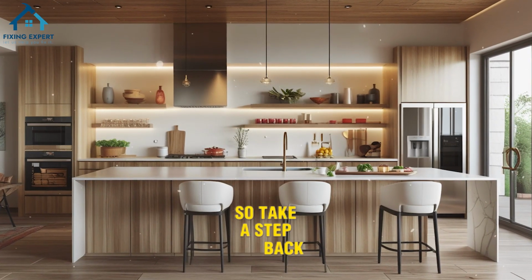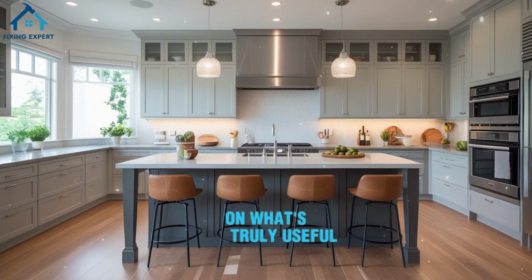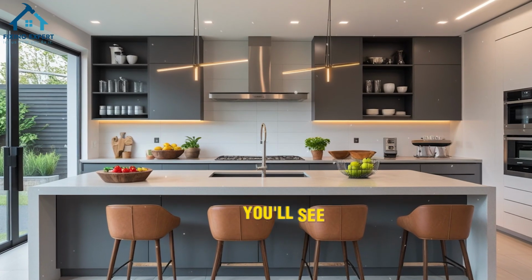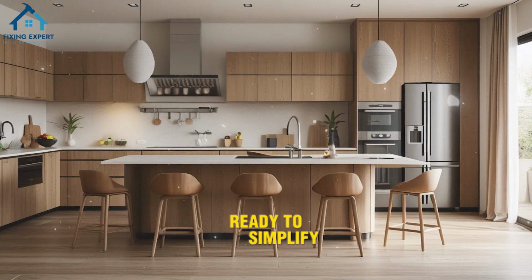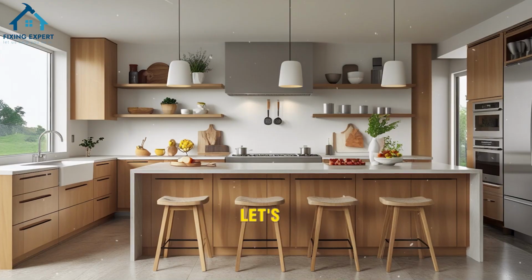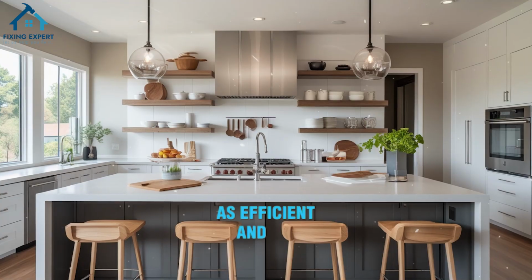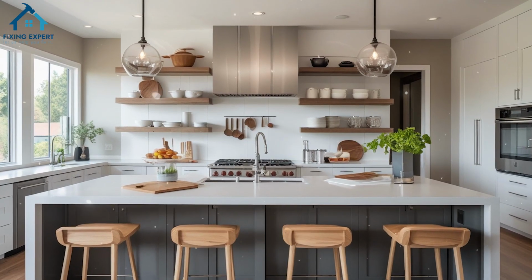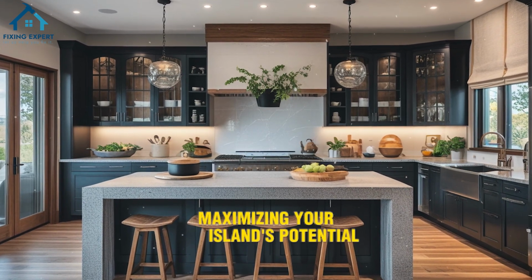So take a step back, remove the extra items, and focus on what's truly useful. Once you've done that, you'll see just how much better your kitchen island can work for you. Ready to simplify? Let's move on to the next step and make sure your island is as efficient and stylish as possible. 5. Adding functionality, maximizing your island's potential.